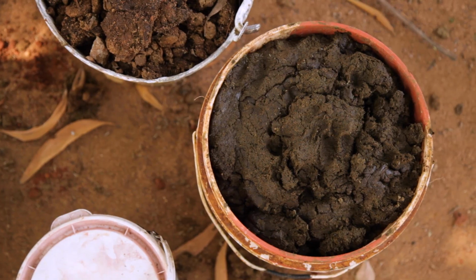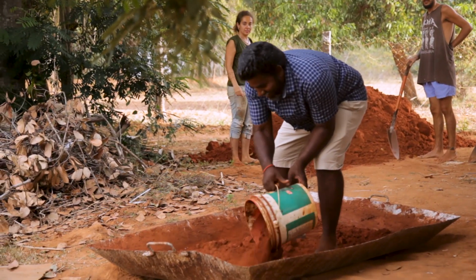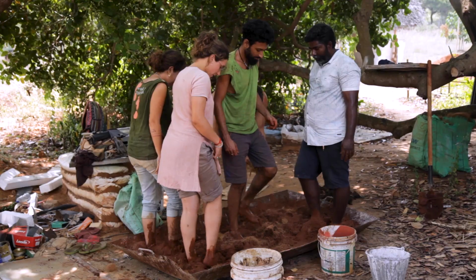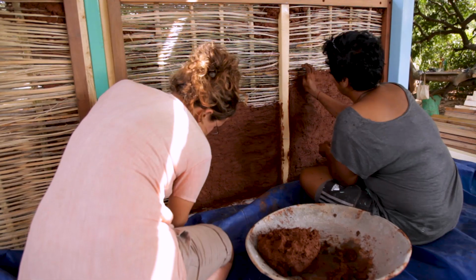the mixture that you make for the wattle and daub, which contains cow dung, cow urine, sand, mud, and also we added kadukai, which is Terminalia chebula, I think, which had been experimented with by Arul, who recommended it in terms of adding an additional element to waterproof.